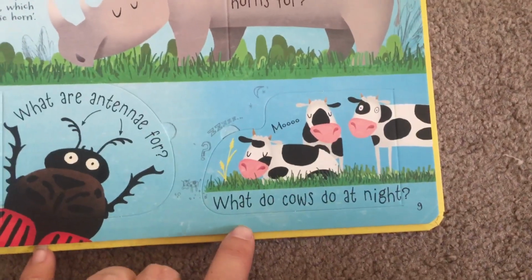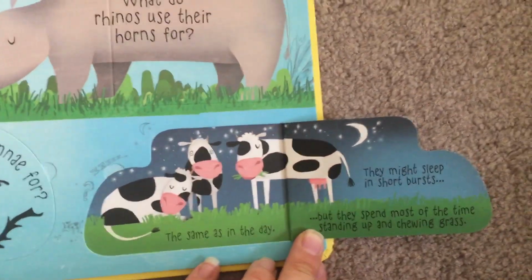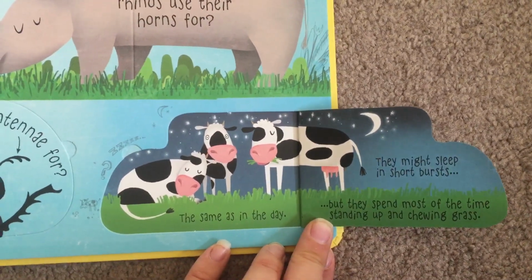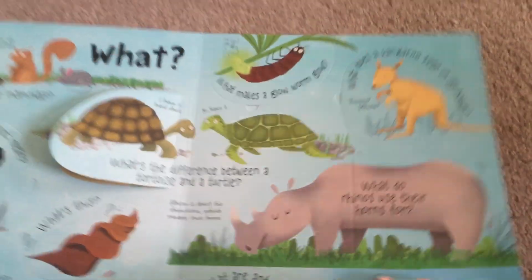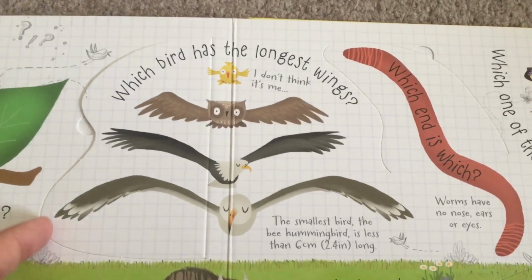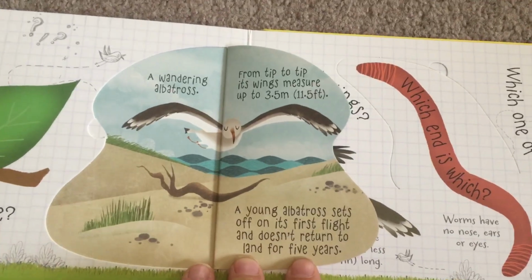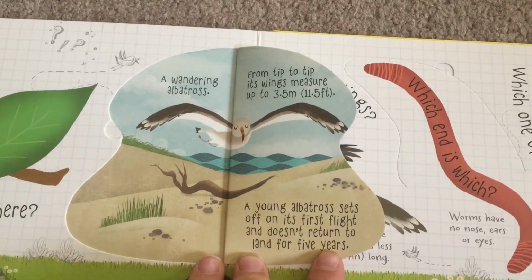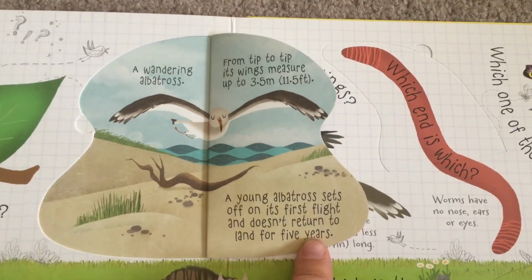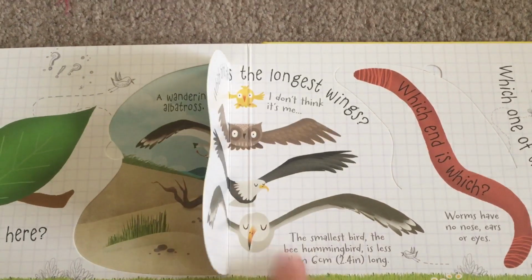What do cows do at night? The same as in the day. They might sleep in short bursts, but they spend most of the time standing up and chewing grass. Which bird has the longest wings? A wandering albatross. From tip to tip, its wings measure up to 3.5 meters or 11.5 feet. A young albatross sets off on its first flight and doesn't return to land for 5 years.